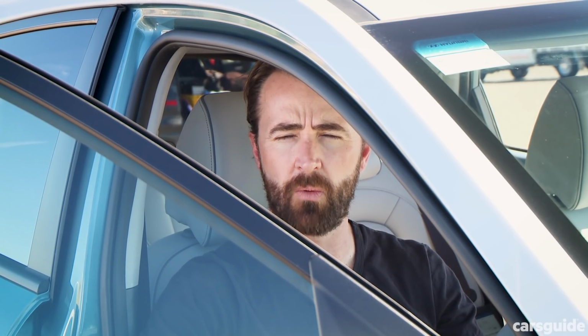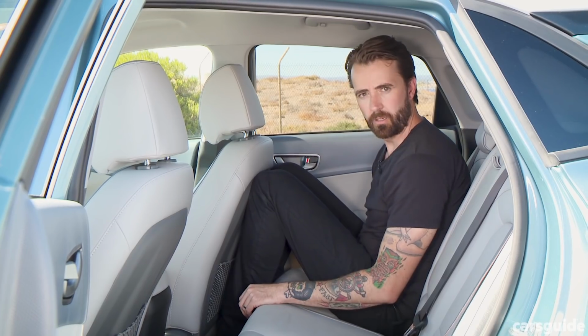Now, I know for only 7% of you, practicality was what you wanted to know most about the Hyundai Kona Electric. Thank you, Steve, Jessica, and Graham with the BMW X1. This one's for you. What's rear legroom like? Squashy.